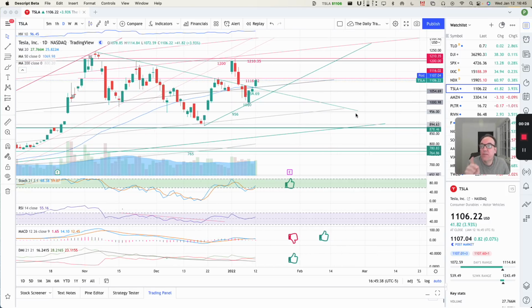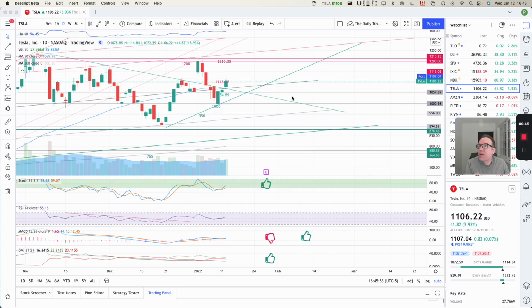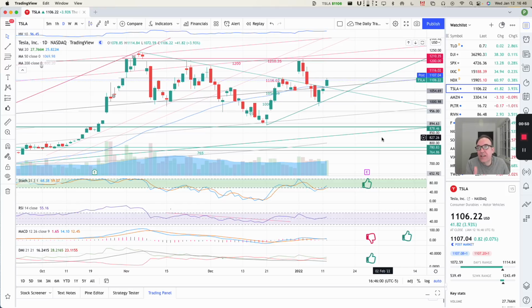So Tesla closed up $41.82. We are up 3.93%. We closed at 1106.22. And post-market, we seem to be up a little bit more. We are up 82 cents at 1107.04. So let's look at what this looks like on the chart, because as we know, looking at only those numbers does not tell us the complete picture.